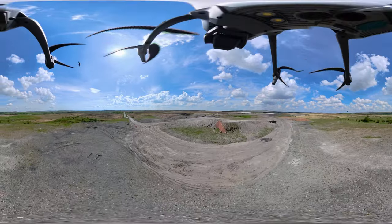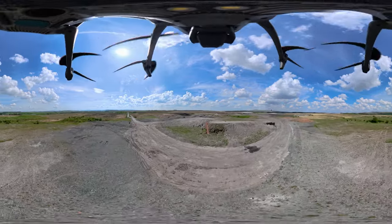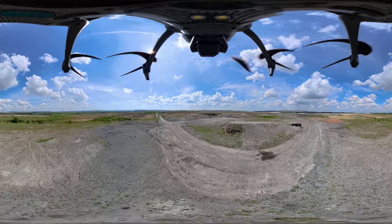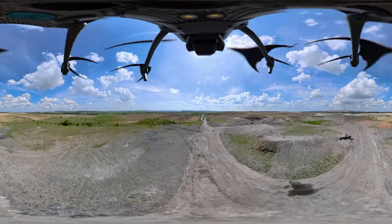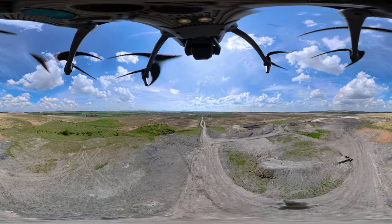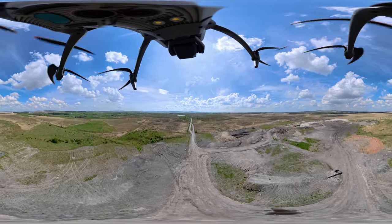Oh, that was a bird just shot past there. Did you see that? Oh, aye, there are some birds there that are taking a bit. I'll just maybe go up a wee bit higher. Keep out the way of the birds.